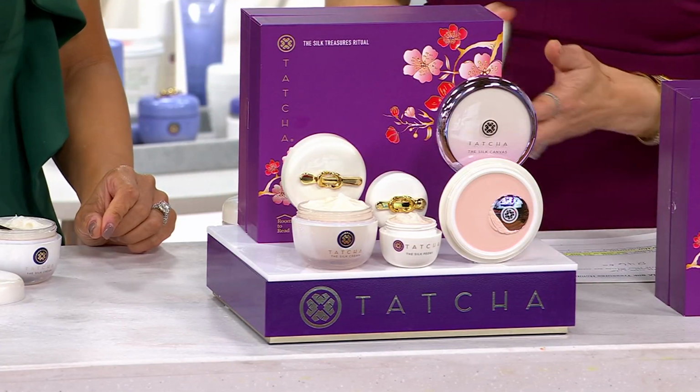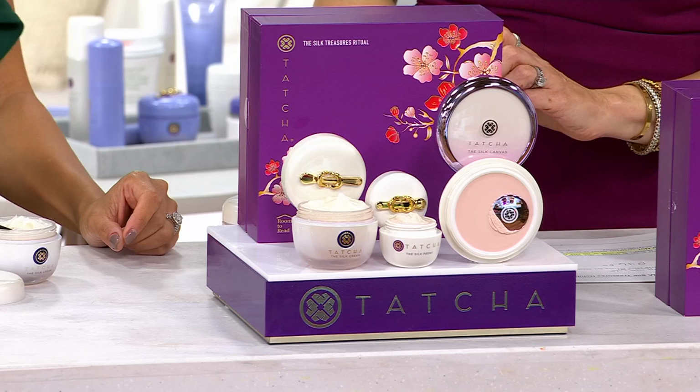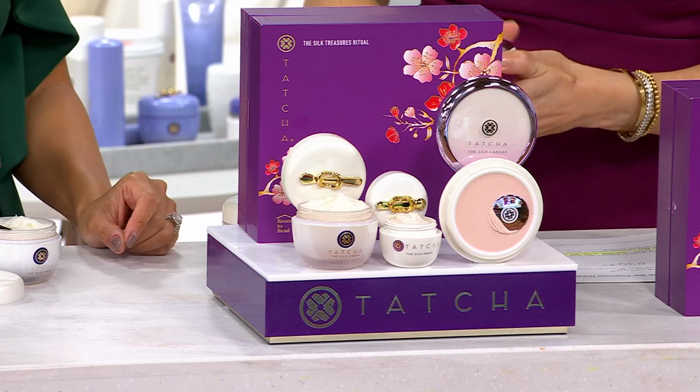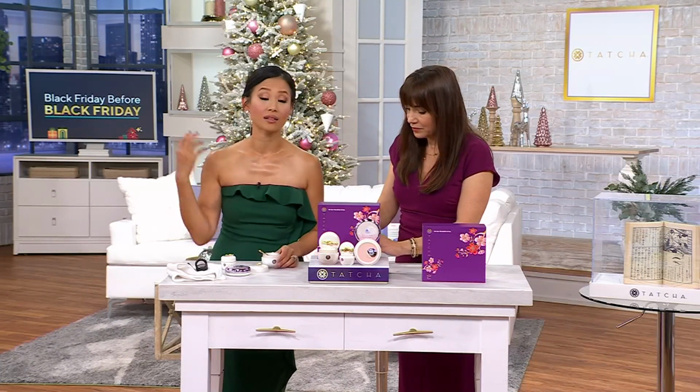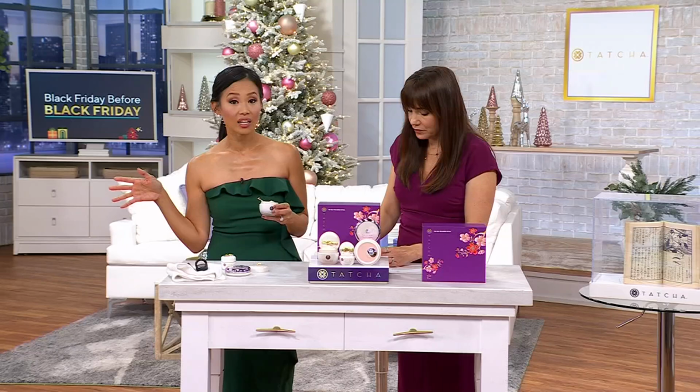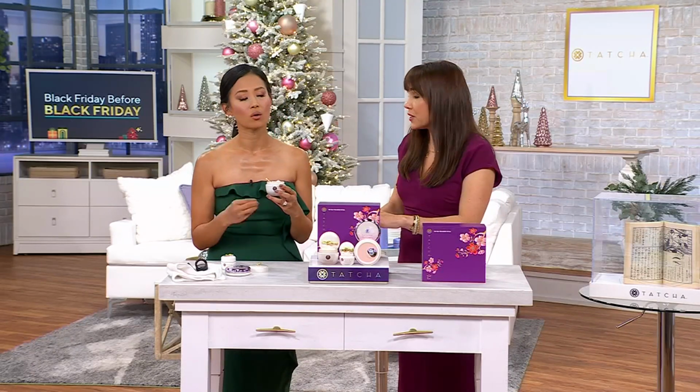I can't tell you how obsessed I am with this trio. Why do you love the trio? So this moisturizer was the first moisturizer that TATCHA launched, and it's still one of the more luxe. If you missed your opportunity on the Ageless, I can't say enough amazing things about it. If you did get the Ageless, use that at night and use this during the day.